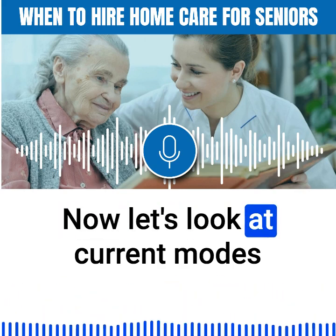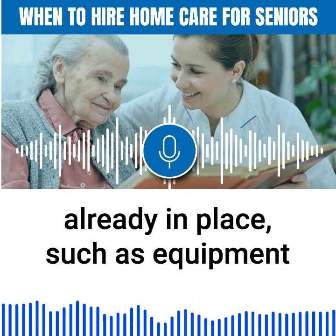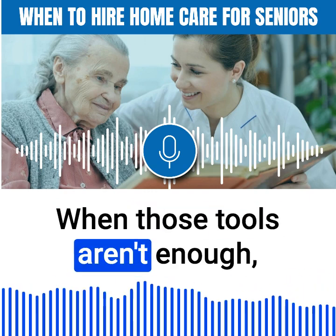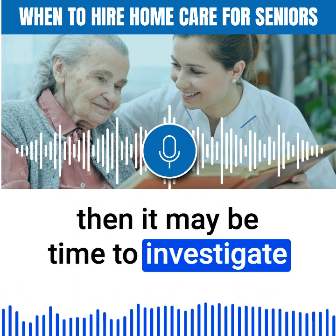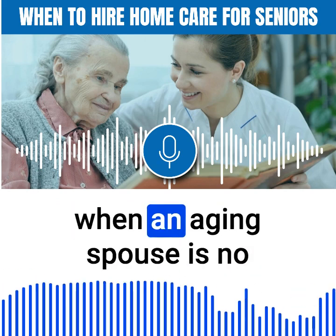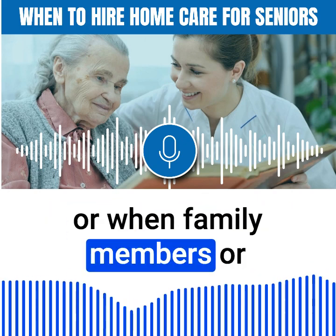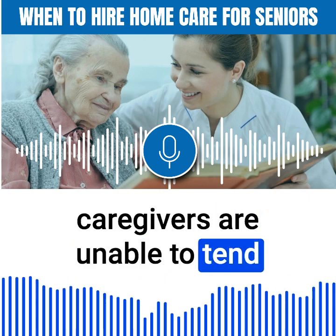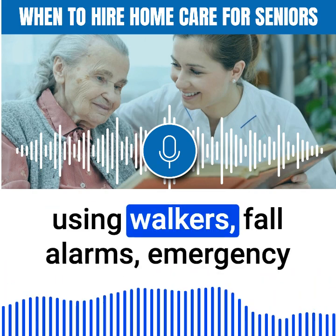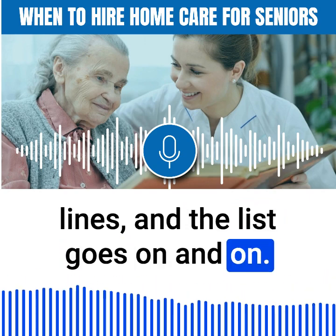Now, let's look at current modes of assistance. Certain assistance tools may be already in place, such as equipment and people. When those tools aren't enough, then it may be time to investigate additional in-home help. Common examples include when an aging spouse is no longer able to care for their loved one, or when family members or caregivers are unable to tend to their seniors regularly, and when seniors aren't safely using walkers, fall alarms, emergency lines, and the list goes on and on.